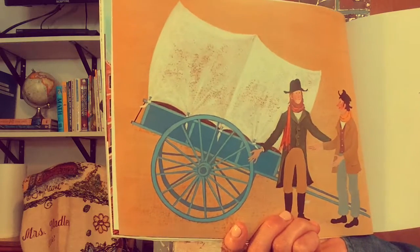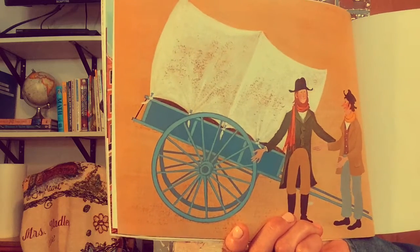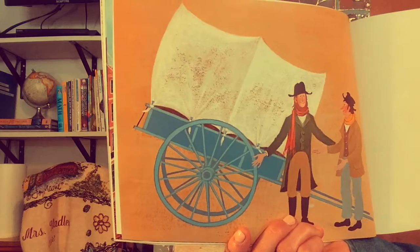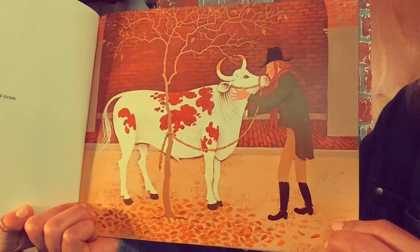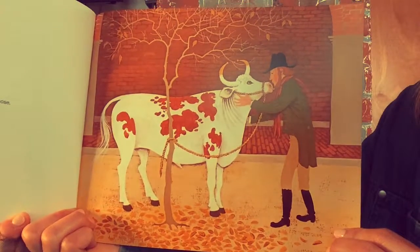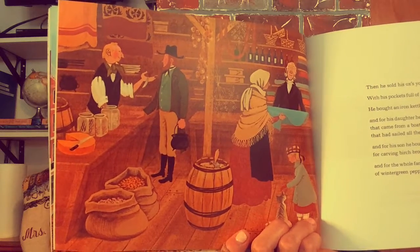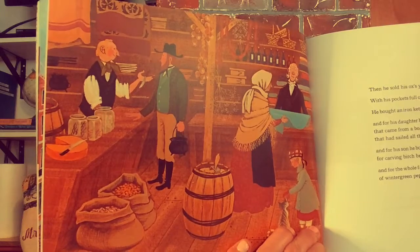Then he sold his wooden box he carried the maple sugar in. Then he sold the barrel he carried the apples in. Then he sold the bag he carried the potatoes in. Then he sold his ox cart. Then he sold his ox and kissed him goodbye on his nose. Then he sold his ox's yoke and harness. With his pockets full of coins, he walked through Portsmouth Market.